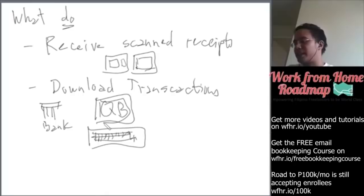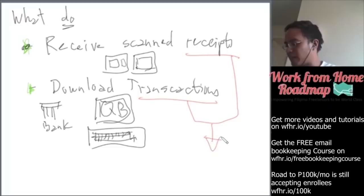So I would get copies of their transactions either through the scanned receipts, or I download it from the internet. And once I do have a copy of these transactions, what I would do next is I would record them.